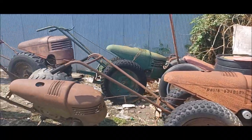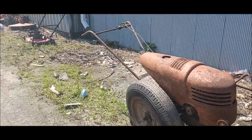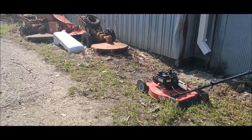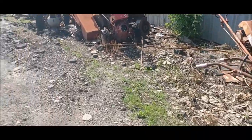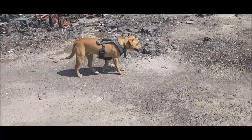Hello guys, we're at Almost Heaven Mower Junkyard in Bluffton, Indiana. David Bradley walk behind. There's all kinds of other stuff. Their little yard dog, I forget his name.